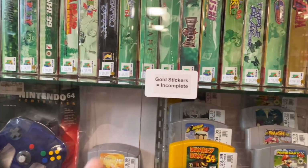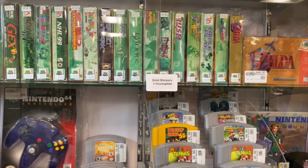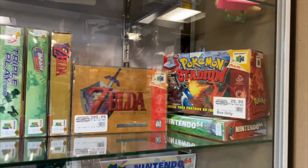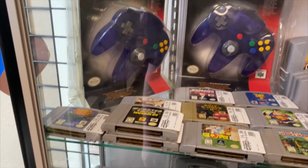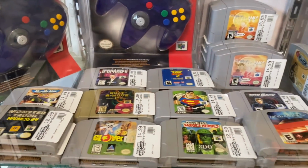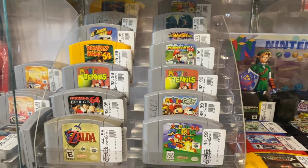We also added these little stickers to all the glass cases that will have that applicable to the items inside, basically. So there we go. Couple sealed controllers in here, and then just some of the better titles. The really good titles are all on these, so you can see them there.